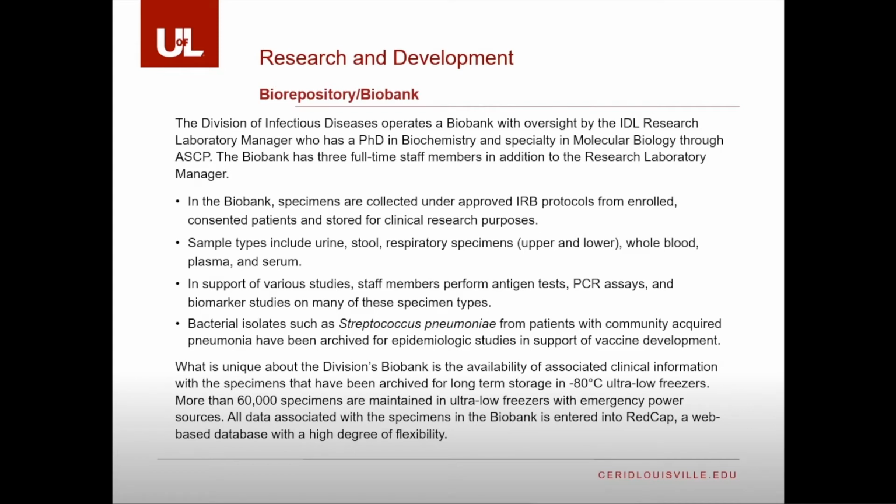More than 60,000 specimens are maintained in these ultra-low freezers, and all data associated with the specimens is entered into REDCap, a web-based database with a high degree of flexibility. In fact, REDCap is the lab information management tool we use in our diagnostic laboratory as well, so it makes cross-training a little bit easier.